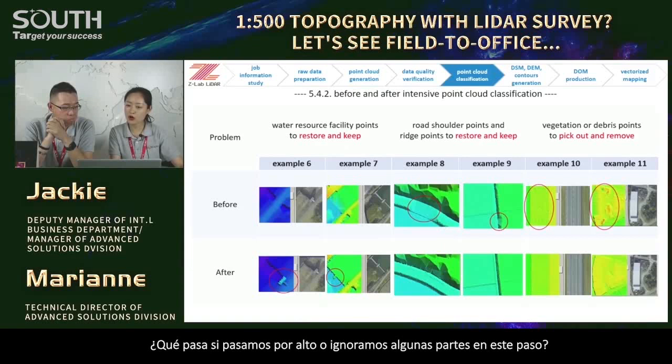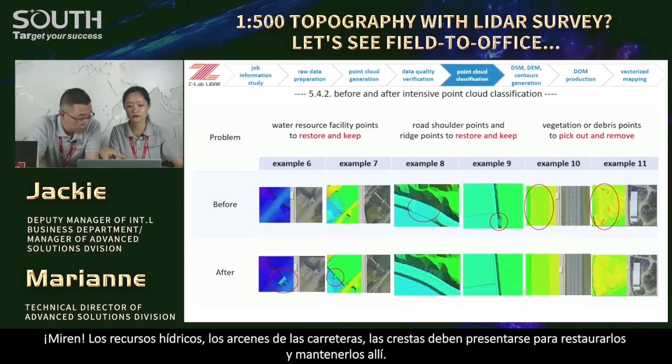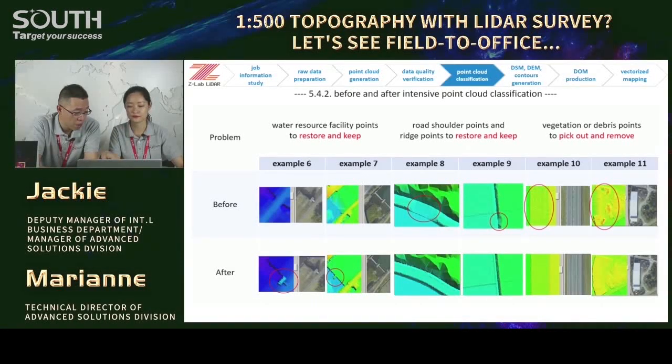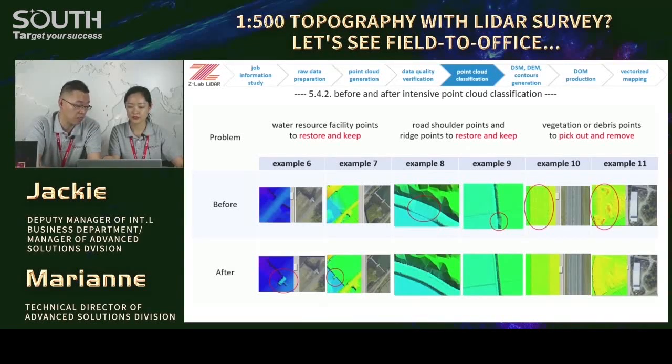But what if we overlook or ignore some parts in this step? That's why sometimes we refer to the image of a photo to see what they are in reality. Look, example 6, 7, 8, 9. Water resources, road shoulders, and bridges, they belong to the ground, right? We cannot remove. We have to keep. And then the vegetation or debris points, we must remove. Then you see the flat ground surface here. Also, before and after, the pictures below show the correct examples.